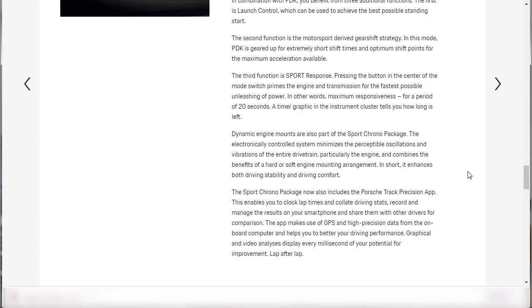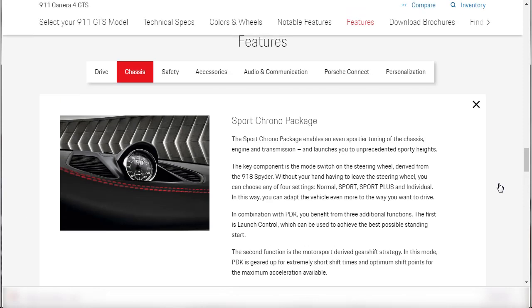The Sport Chrono package now also includes the Porsche Track Precision app. Now, what is this? This enables you to clock lap times and collate driving stats, record and manage the results on your smartphone, and share them with other drivers. Upload it to Facebook to show your friends. The app makes use of GPS and high precision data. All right, that's pretty cool.